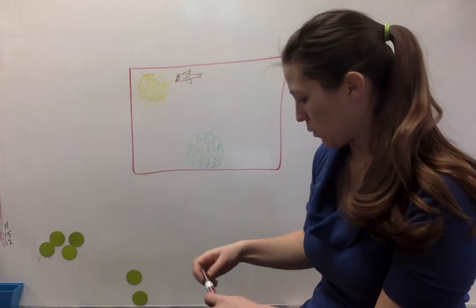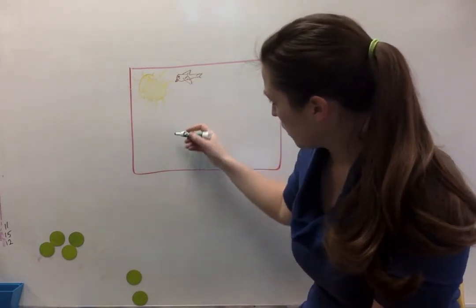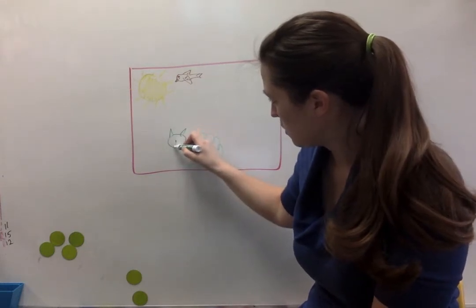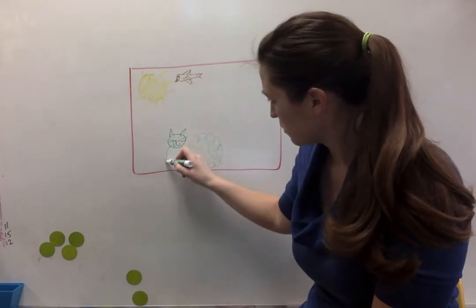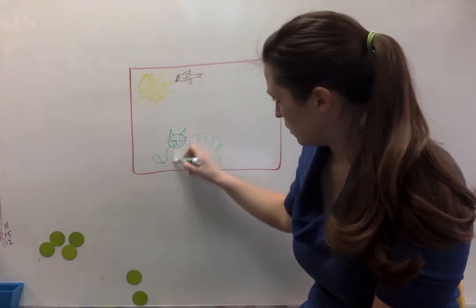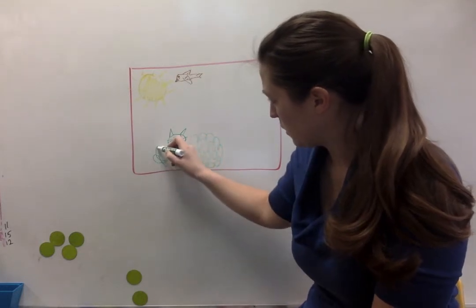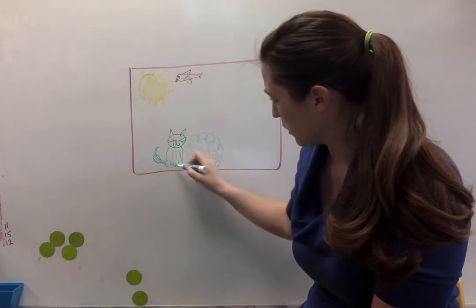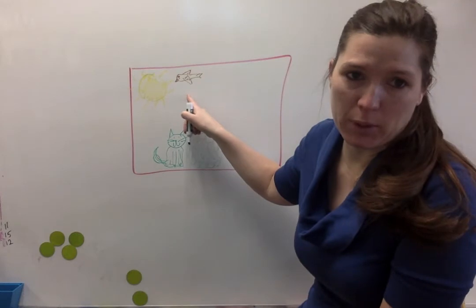I think my cat will be green. So just below, here's my kitty cat. Meow. Here's my little cat here. I guess I could draw a little bit better. But there's my little kitty cat. My cat is below my bird.